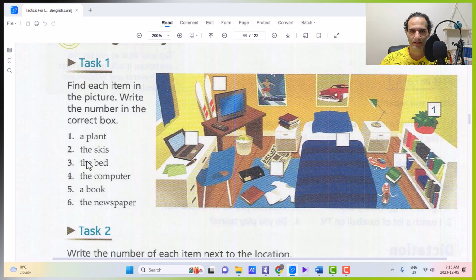Here in the getting ready part, could you please tell me where these items are? For example, a plant. A plant is here. It could be on the bookshelf. The skis, they are behind the TV. The bed. The bed is in the middle of the room. The bed is between the bookshelf and the TV and things like that.